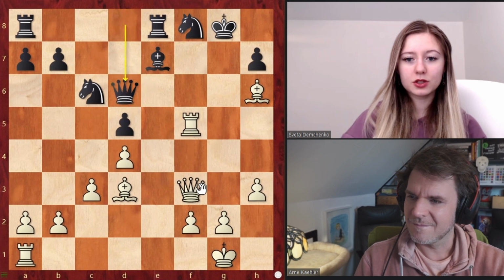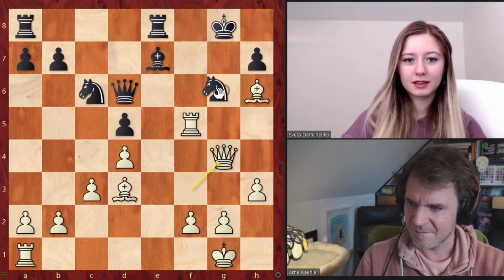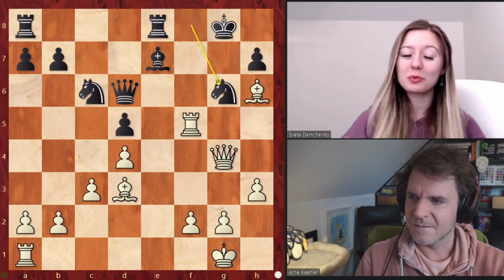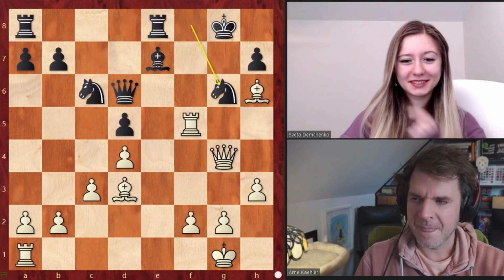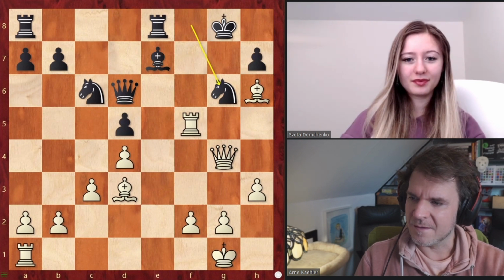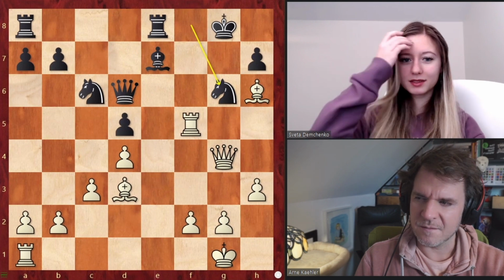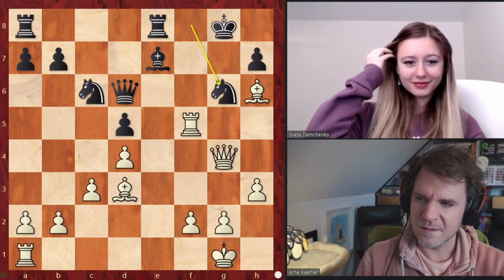So black still, of course, tries to defend the best they can. Now knight g6, and there's even one more sacrifice left. Wow. Not even a sacrifice. So what can we do here now? I'm wondering if it's rook d5. It is rook d5.